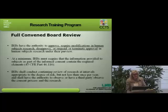of the protocol. Okay, so IRBs have the authority to approve required modifications in human subjects research, disapprove, or suspend or terminate approval in human subjects research under their purview. And at a minimum, IRBs must require that the information provided to the subject as part of the informed consent contain the required elements. And then IRBs shall conduct continuing review of research at intervals appropriate to the degree of risk, but not less than 1 year.